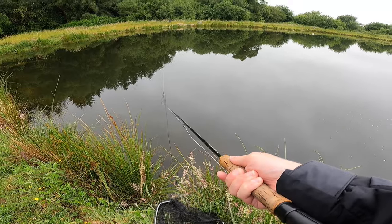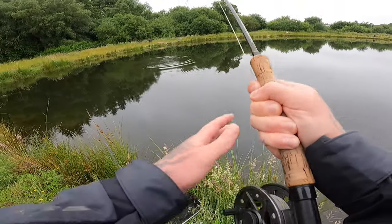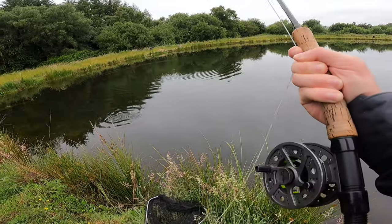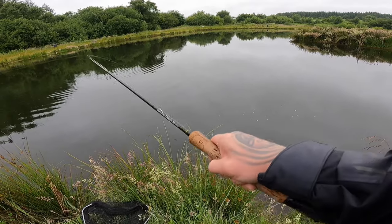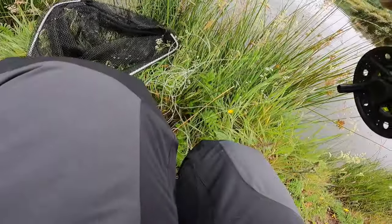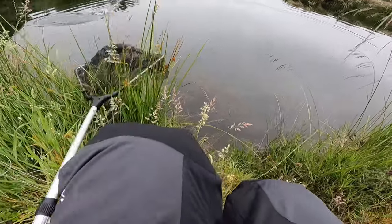There's a fish. Come on. There he is. Yeah. He went for it first and then missed it, I'd say, because he came back first. Ooh, he's giving a good fight. All over the place. That is what you want. Now let's try to get this guy in the net. Come on, buddy.